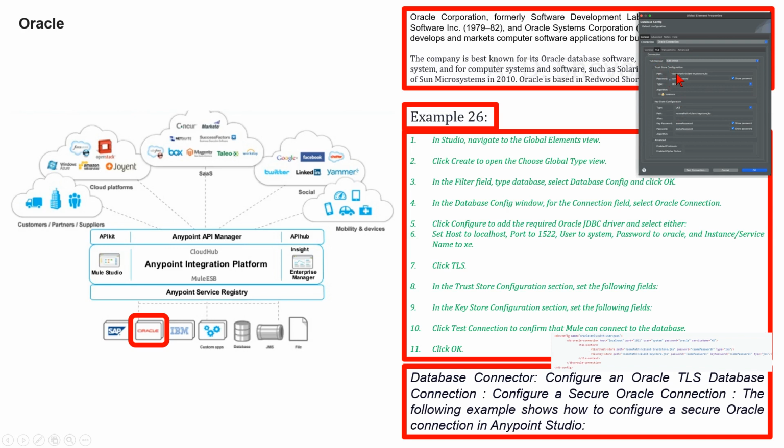Here you can see the trust store configuration section and the fields here: path, password, and type. And here you can see the key store configuration section. Here the path, password, key password, type. In the configuration XML editor, the tls:context configuration looks like this.